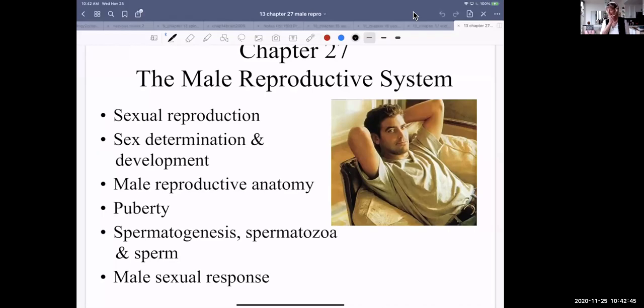Okay, good. So launching into the reproductive systems of the male and female of the human species. This is a bone that I found, actually in a store. I bought it in Juneau, Alaska. I don't know what it is. What do you think it is? What could that be?